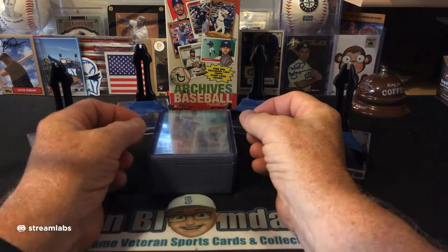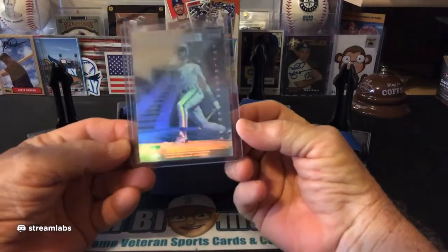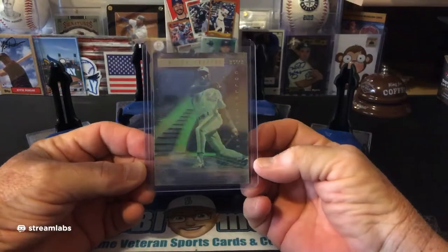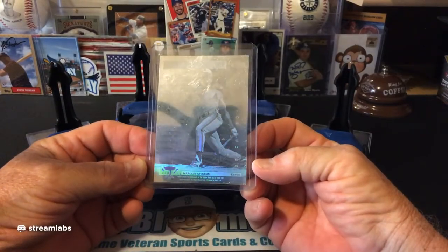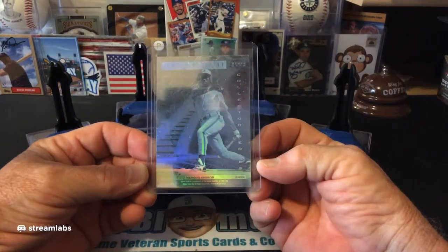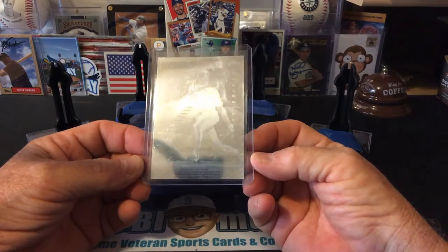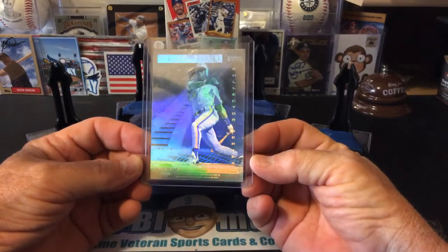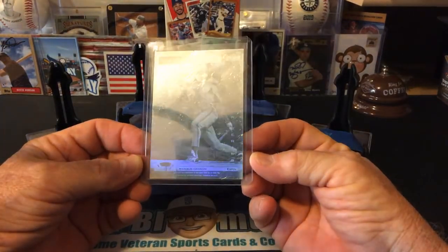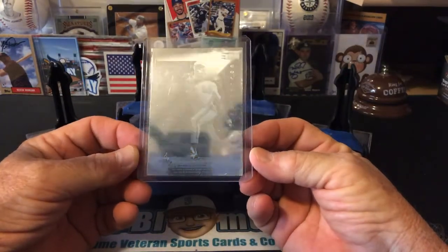All right, we do have 10:30, so we will get into our content at hand. Starting off with, I'll see if I can get them to reflect a little bit. This one's kind of nice. I like the different backgrounds they put in these hologram cards. Oh, you can see me in the background there. But this is Marquis Grissom with the Montreal Expos Limited Edition Upper Deck Collector Set Grand Slam.